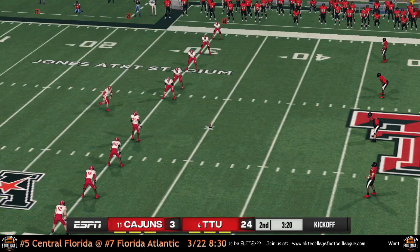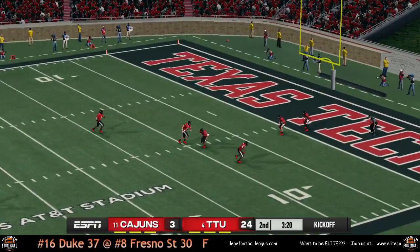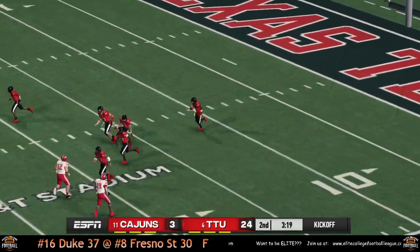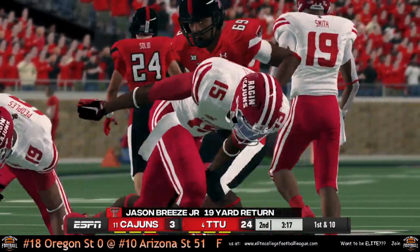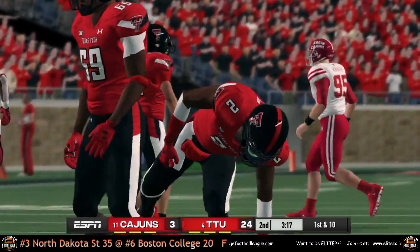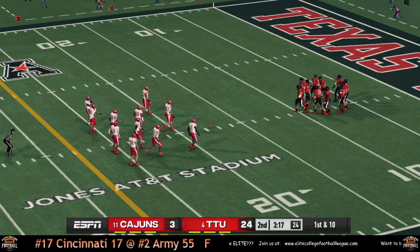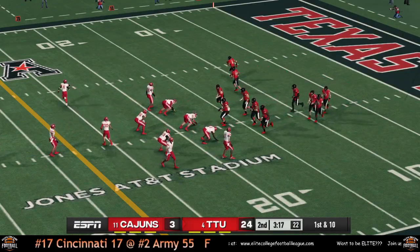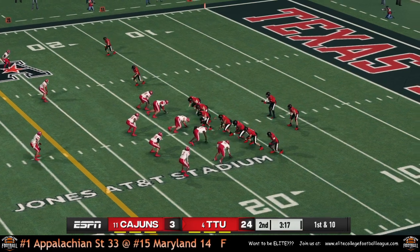The kicker looks like he's ready to kick this one off. Nice kick, plenty of distance. He's to the 20. Brought down at the 17. Things are on the verge of getting out of hand before we even hit the half. These next few drives are going to go a long way in determining what kind of game this will end up being.